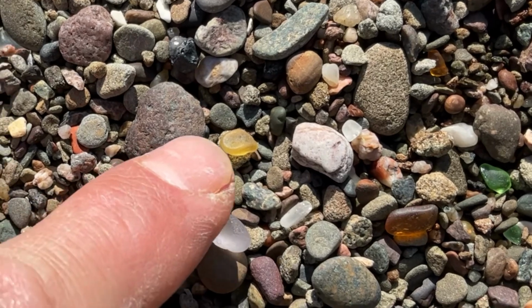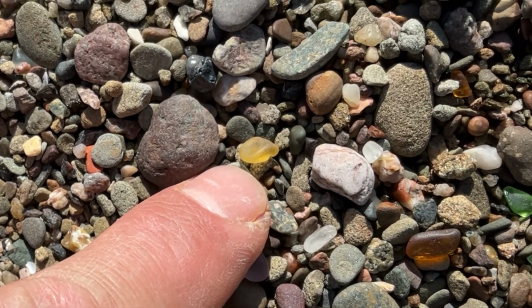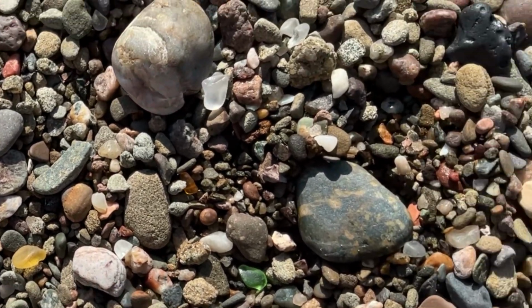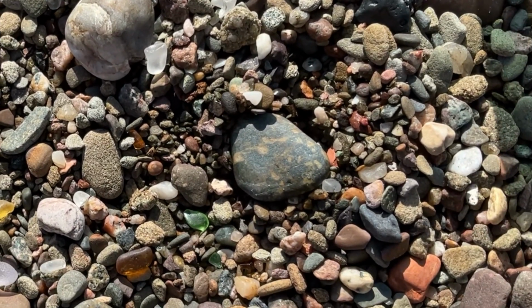Take a look right over here, everyone. I found the nicest little tiny shade of yellow, and here we have another piece of lavender, and there's a whole bunch of other tinies all around. I'm going to pick them all up and keep on going.